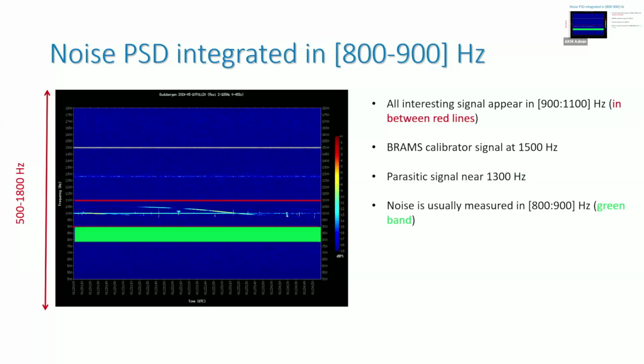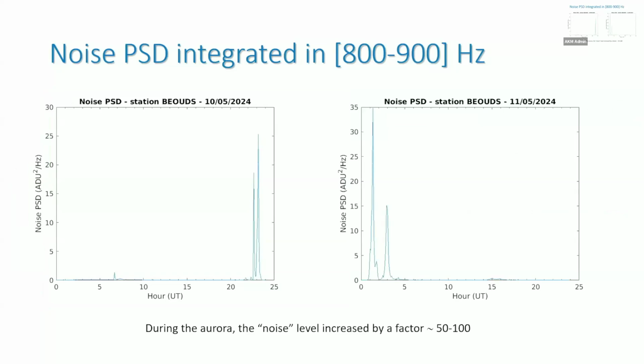Now usually I use this band between 800 and 900 hertz to somehow measure the local noise at the station, so that I can compute somehow a signal to noise ratio. And of course I avoid this region, because this one is contaminated somehow by other signals. Now when I do that, usually for these stations I have really low values. And actually, these low values are pretty much slightly above zero, so on this scale, you actually don't see them. And why do I have such a large scale? It is because during the aurora, this is what I measure: a really strong increase of noise, at least a factor of 50 to 100, so about 10 dB.